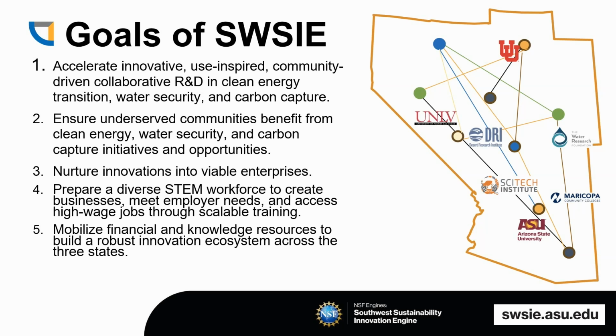1, community-driven, collaborative research and development, specifically in the areas of clean energy transitions, water securities, and drawing down atmospheric carbon. 2, ensuring that underserved communities across the region benefit from clean energy, water security, and carbon capture. 3, to nurture innovations into viable enterprises. How many great ideas are out there that get started and just never make it across the finish line? We want to take those good ideas and take them as far as they can go.